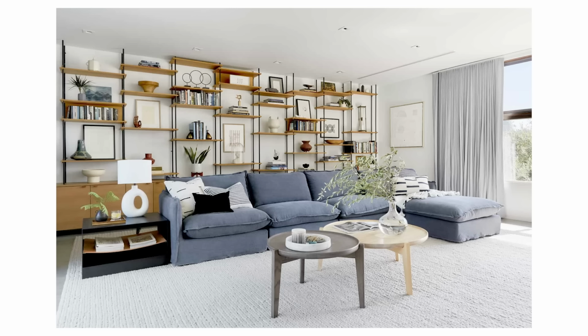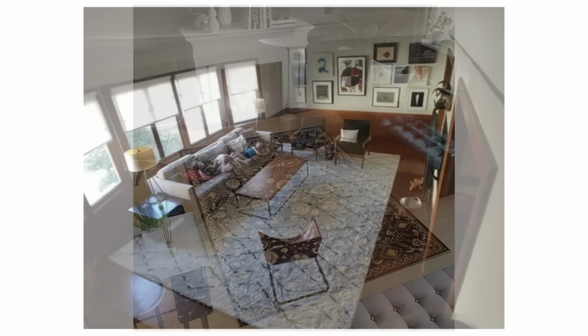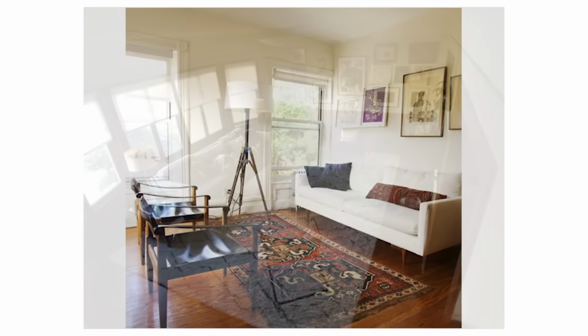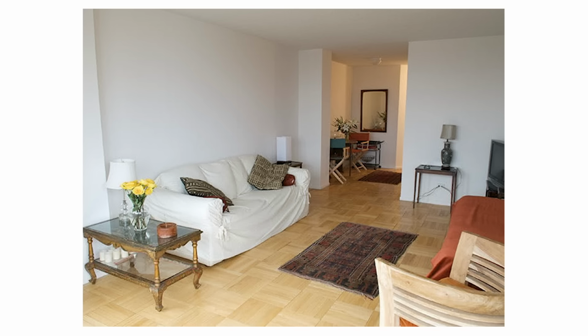Now, when you're pushing your furniture around and creating those new furniture layouts, make sure that you anchor your furniture on the correct size rug. Rugs that are too small, rugs that are too big, rugs that are the wrong shape are going to make your space look cheap, especially if your rug is too small and it's kind of just floating in the middle of your room and not anchoring anything.